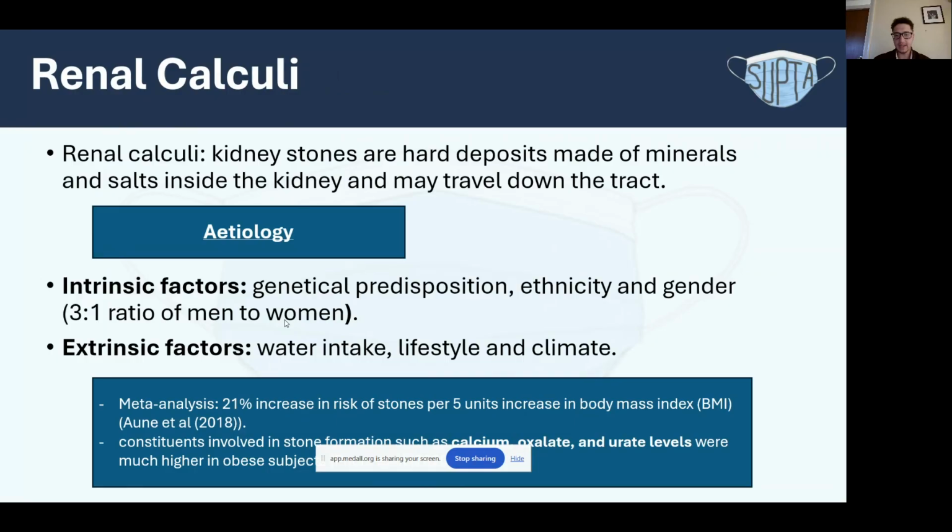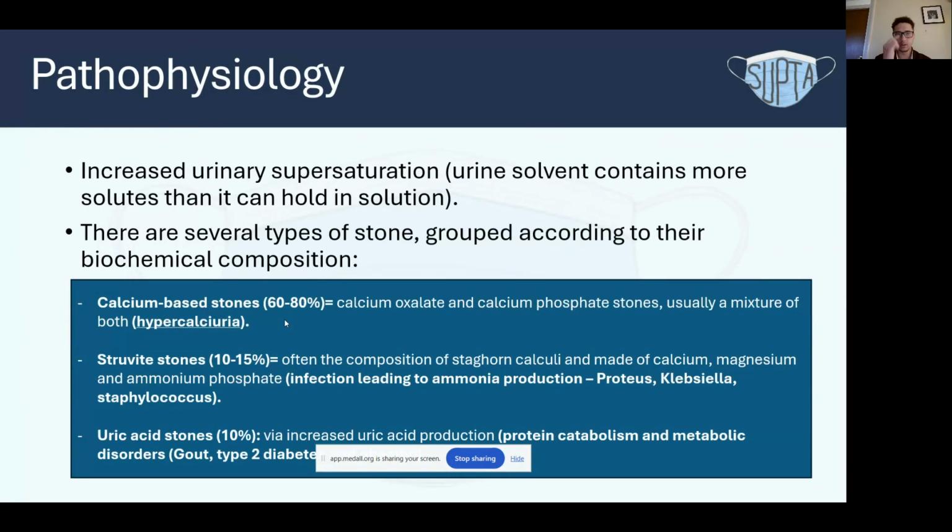So here we have a 20% increase in risk of kidney stones when we have a high BMI. Also, there's an increased risk of calcium oxalate and urate levels in people who are obese, and those are key for the formation of kidney stones. So, pathophysiology: increased urine supersaturation due to an increase in minerals.